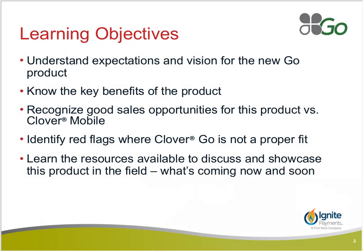We've done that with a lot of our Clover solutions up to this point. So Clover Go, joining the family, is no different. We're going to discuss a little more about where Clover was a good fit, maybe some things that Clover Go can't do today, and just give that expectation to our potential clients and our merchants, how Clover Go will fit in their business. And of course, we'll wrap up today also discussing where you will get some of these additional resources, what's coming now, what should be coming soon. We'll talk about all of that here during our time together.